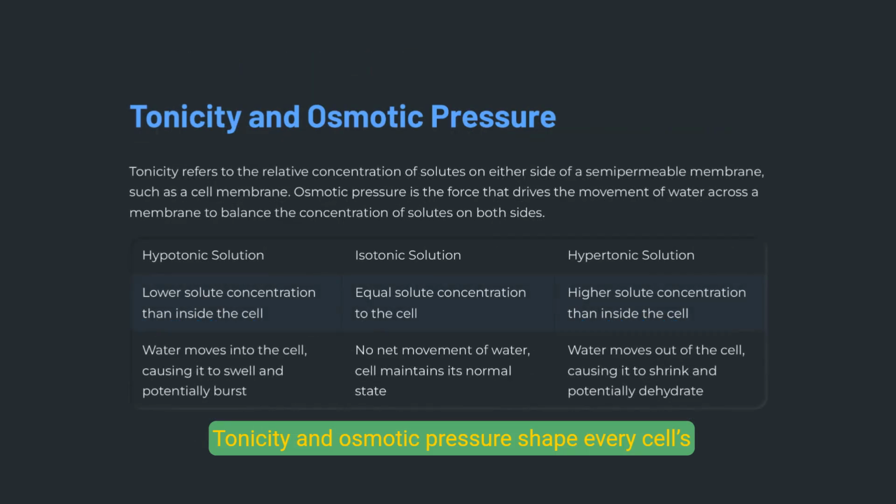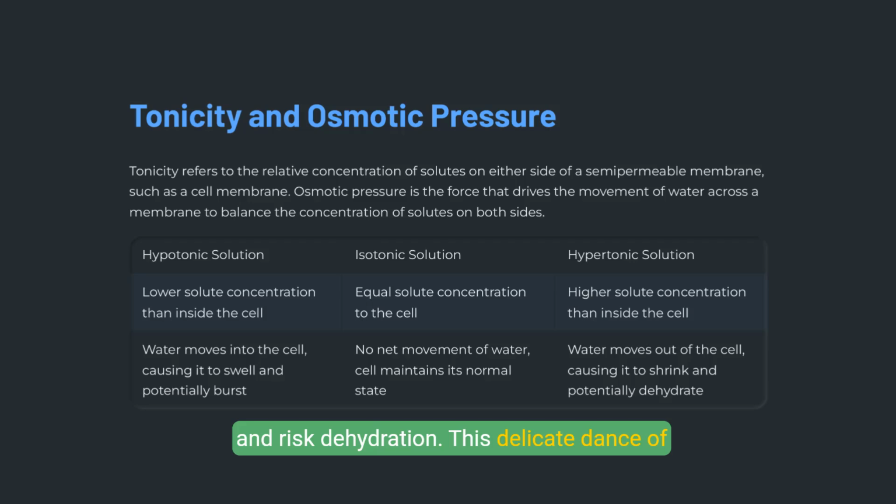Tonicity and osmotic pressure shape every cell's destiny. In a hypotonic solution, where solute is lower outside, water rushes in and cells swell up. In an isotonic solution, equal solutes inside and out, cells remain perfectly balanced. Hypertonic solutions pull water out, causing cells to shrink and risk dehydration. This delicate dance of water keeps cells stable or throws them off balance, showing how vital the plasma membrane is for maintaining life's equilibrium.